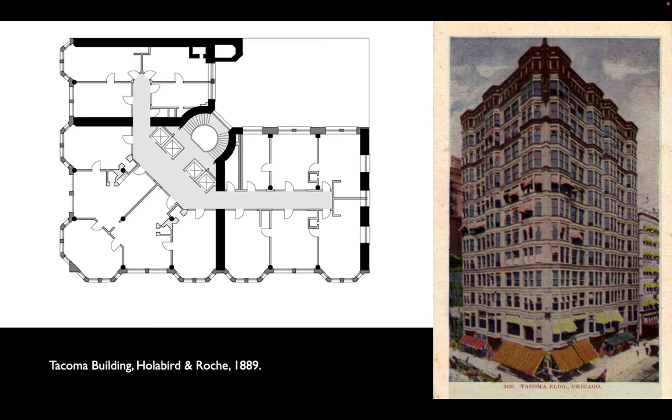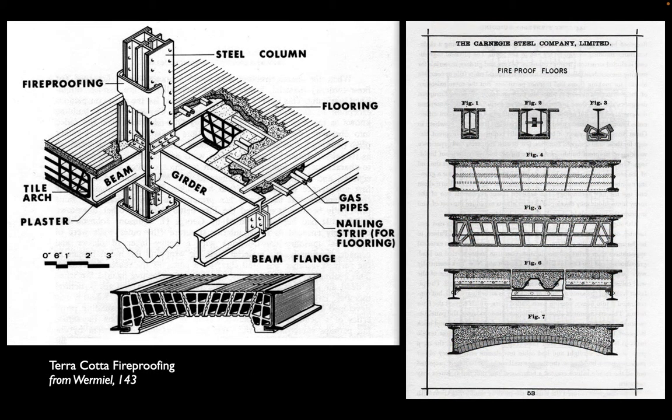So the buildings of the late 1880s, early 1890s are hybrids, and they're hybrids in other ways as well. They use terracotta and brick not only for the exterior, but also for fireproofing, a way to prevent the sort of failures that happened in the 1871 fire. So steel or iron columns, steel or iron girders are protected by this thin jacket of terracotta fireproofing. And floors, as you can see, are composed of this hollow terracotta tile that's designed to be a flat arch. You might remember talking about flat arches in Roman times. Well, here it is in a slightly different material.